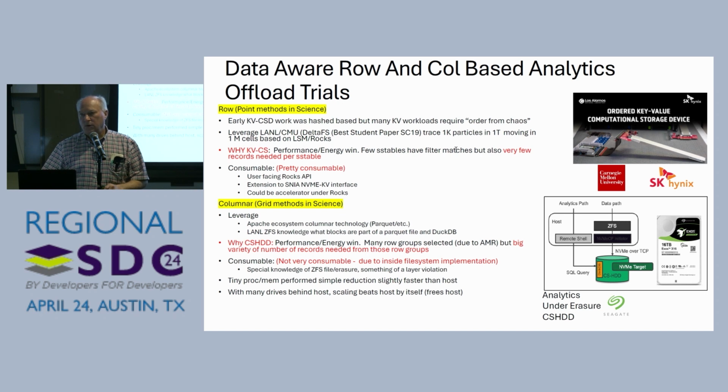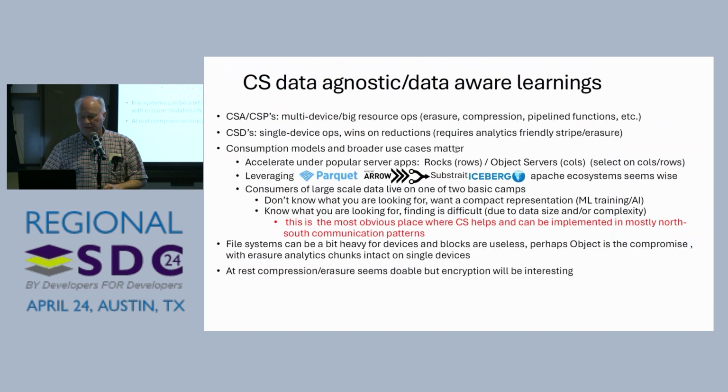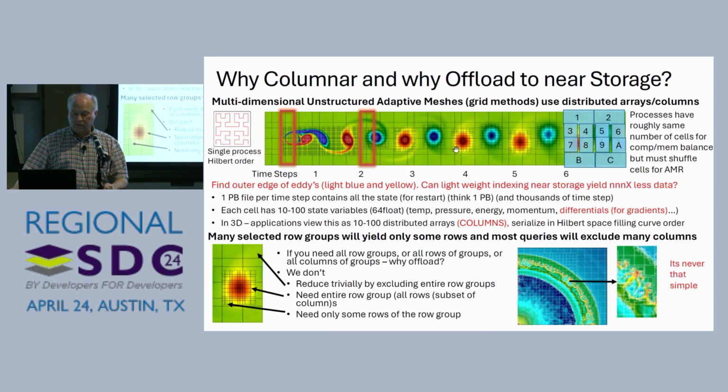And so we said, this is pretty cool, this is interesting, let's move forward with this idea of columnar, and let's learn from what we've done. What we've learned is that computational storage arrays are good for certain things like erasure and compression. Computational storage devices seem to be pretty good at reductions. Making what you do very consumable is very important. In this case, it's making it consumable by the Apache ecosystem, and so forth. So I won't bore you with that.